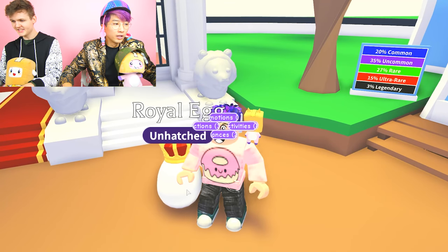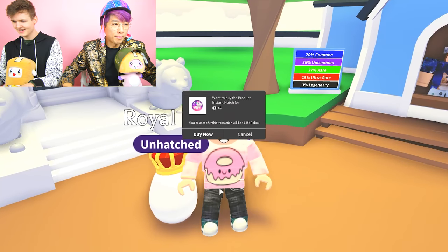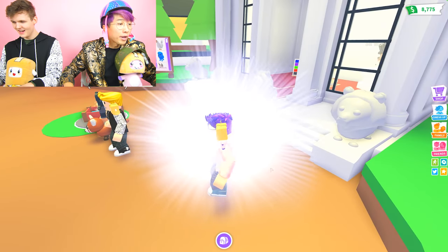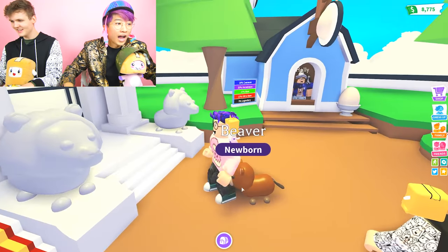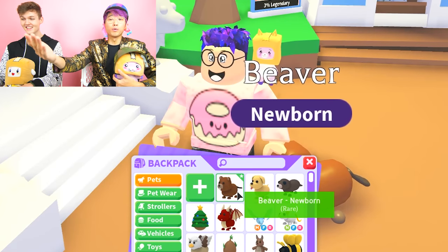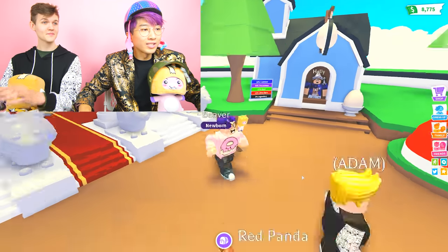Let's see what we get. Hatch. We get ultra rares or something lower, or maybe even a legendary. Here we go. I'm hatching mine. Bruh, what do we get? Oh, and we got a red panda. That's a red panda, ultra rare. Nice. And you got? I got the beaver. The beaver is rare. So that's what I'm saying. If I traded for ultra rare, that'd be a good trade. Yeah. Now that's all the standard eggs, guys.